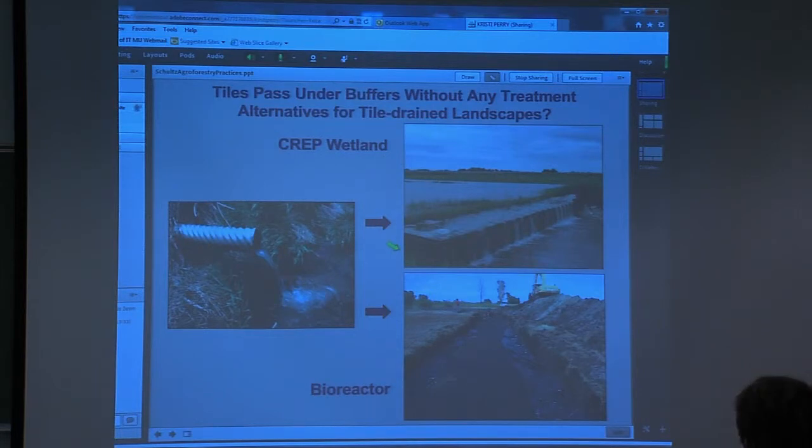What can you do with tiles that are moving below the buffer? Well, in the central part of the state of Iowa anyway, there are what we call CREP wetlands. These are large wetlands that intercept tile that are draining a minimum of 700 acres, and they're designed to reduce nitrate levels and do a very efficient job of that. There are bioreactors that are now being used.